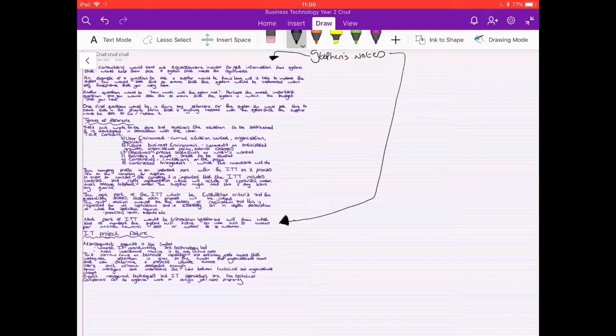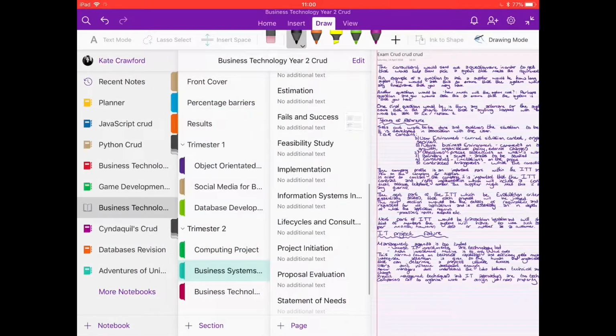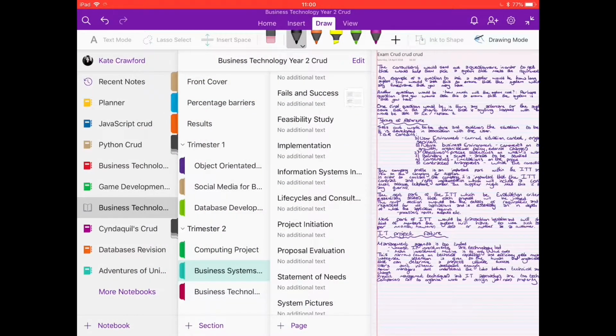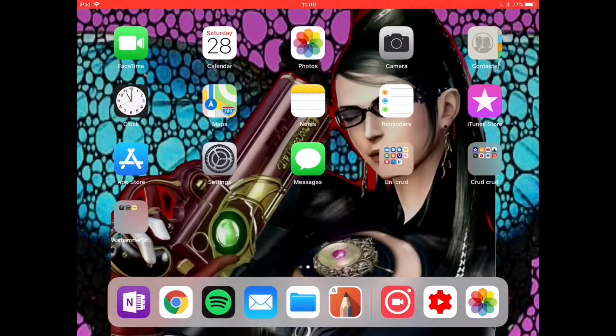So that is business systems provisions. Saying that 5 times fast is intense. So that's all the subtopics inside that one subject, which is cool.